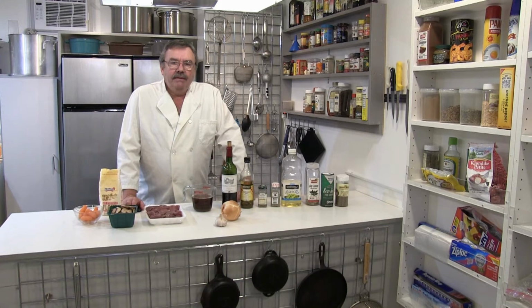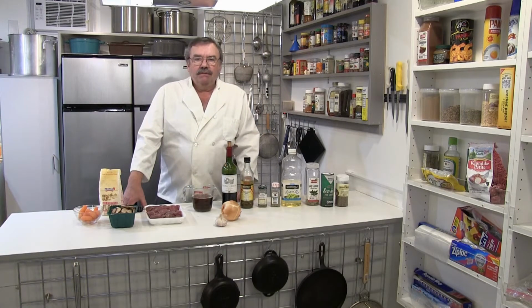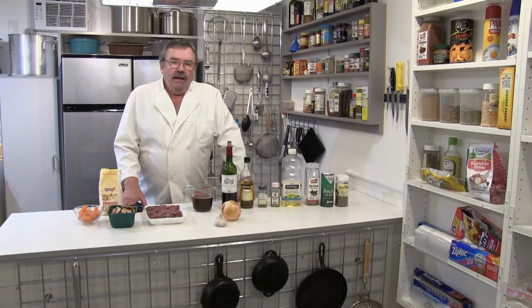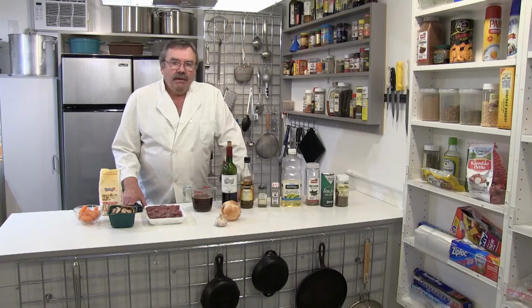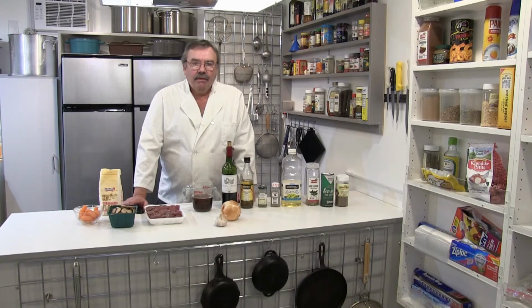Tonight I'm making beef stew. Stews are some of the oldest recipes around. They've been around for thousands of years. And what is a stew? Stew is usually a protein, for example fish, chicken, beef, that's slow cooked under a liquid. Now it doesn't necessarily even have to have protein, because one of the most famous stews is made without any protein at all. That would be ratatouille.